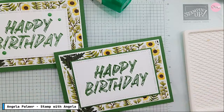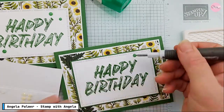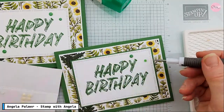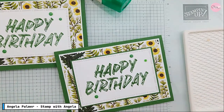Then we're going to add some embellishments, and then I'll show you what I'm doing on the inside. So I'm going to go with the green, which I believe is a garden green. This was part of the, I think what was it called? The treetop one with the bird and stuff in it. That's sweet. And the papers and stuff are still available, so that's cool.